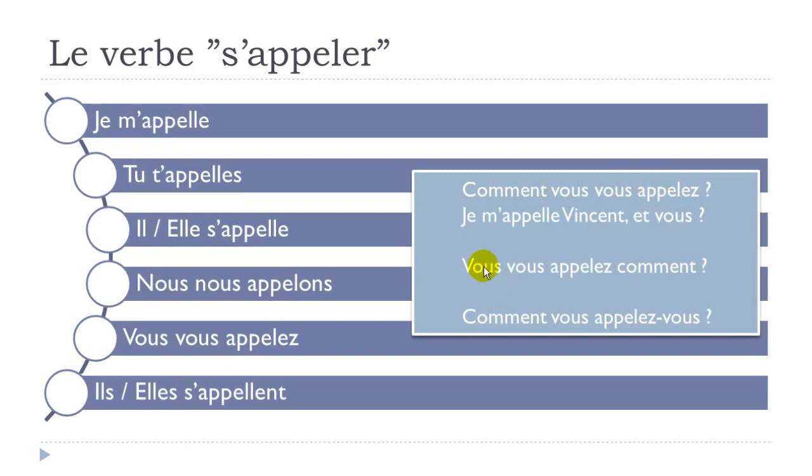The other possibility would be to start with vous vous appelez. Technically, you just take the verb and then you put this comment, how, at the end. It would be possible as well. Remember to raise your voice. Vous vous appelez comment?